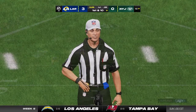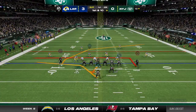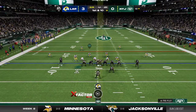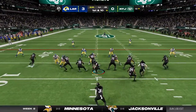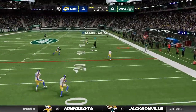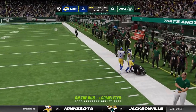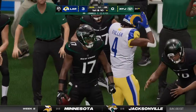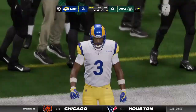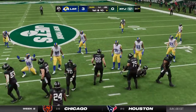After review of the play, that one is overturned. They say the knee was down, and that will not be ruled a fumble. They go play action here on 1st down, escaping the pressure right. This one finds Wilson downfield, and he is out of bounds right around the 34. A nice gain of 21 yards.